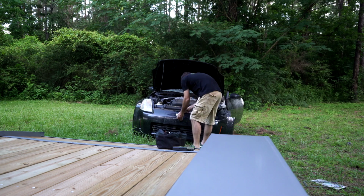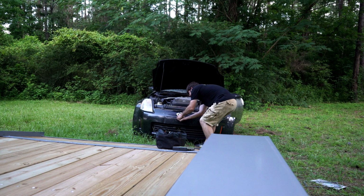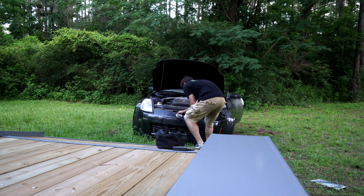Alright, kind of running out of time here, but the bumper is already torn on the other side and smashed in right here, so I'm just going to cut a hole through because I can't find the hook to hook to the crash beam. It's already ruined anyway, so I'll cut a little slit through here so I can put that wire through and hook to it.